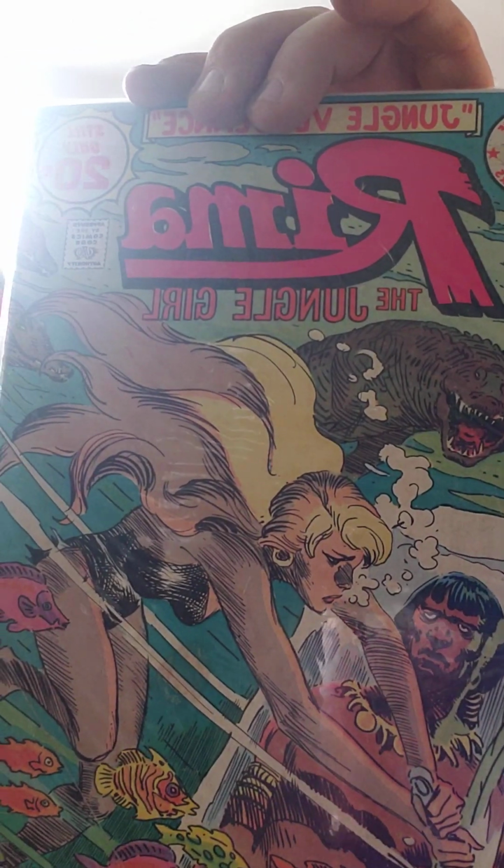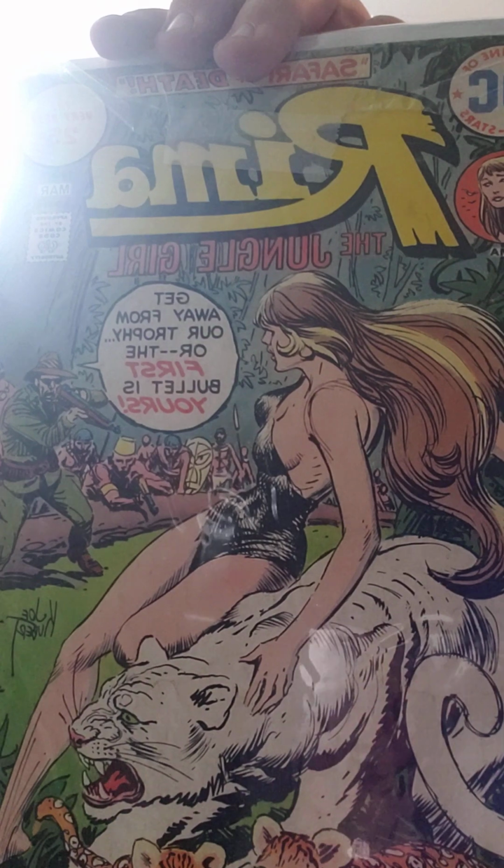Here we go with 5. I mean, look at these colors, man. And I think it was only a 7-issue run. This is number 6. Get away from our trophy or the first bullet is yours. Rima's like, bring it. And this is issue number 7.